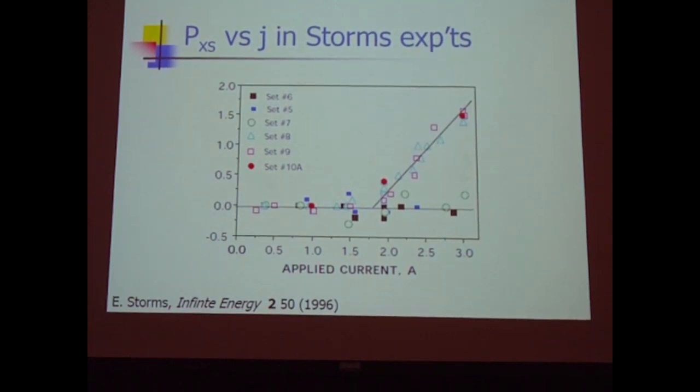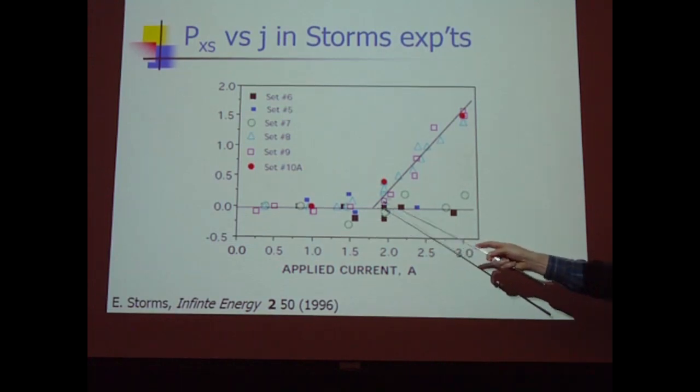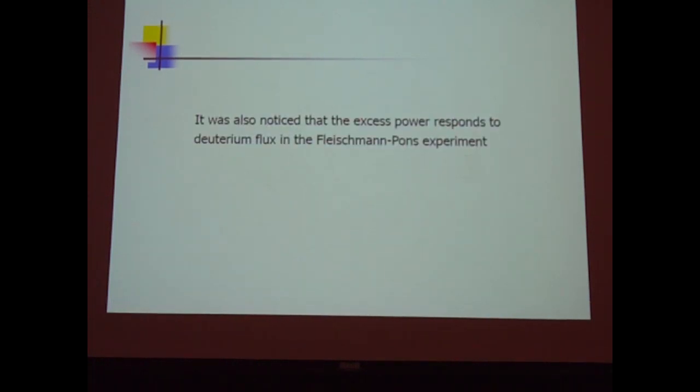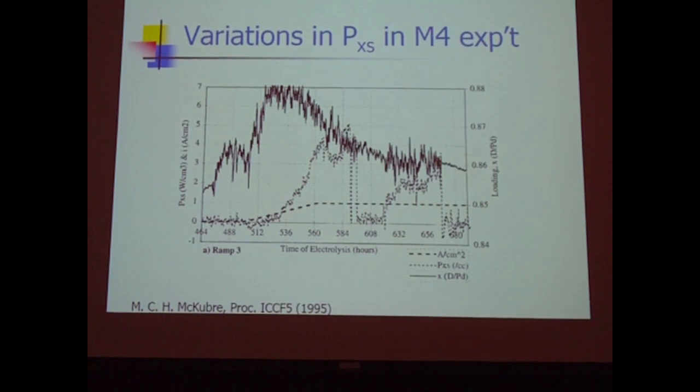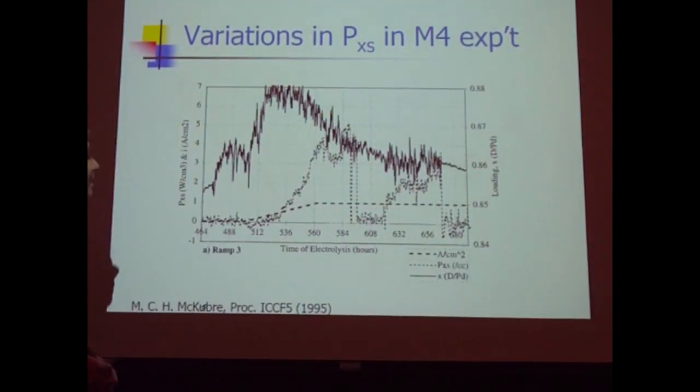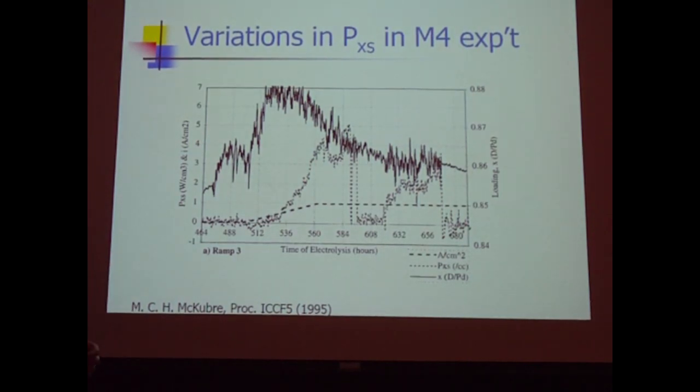And this was seen by many. Here's data from Ed Storms showing a threshold. If you don't have enough current density, you don't get any excess heat. And then once you reach the threshold and go up, you go up linearly. Mitchell didn't talk about it, but you saw the same kind of effect at much lower current density. So in the M4 experiment that we talked about earlier, there was something interesting that happened.